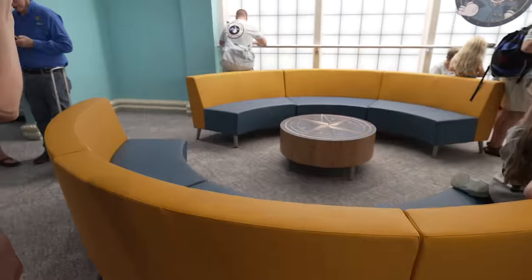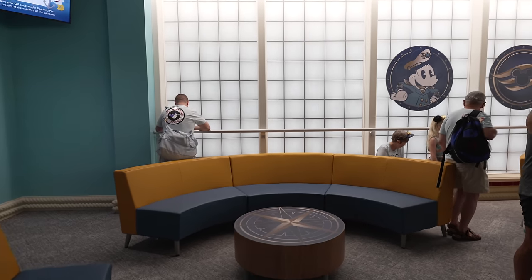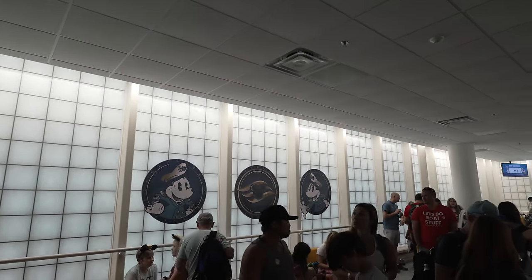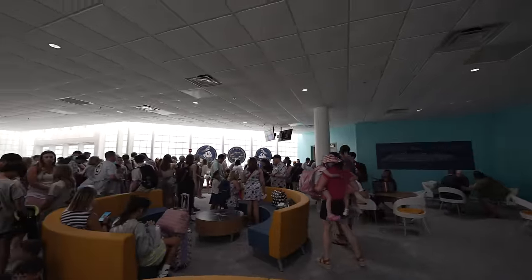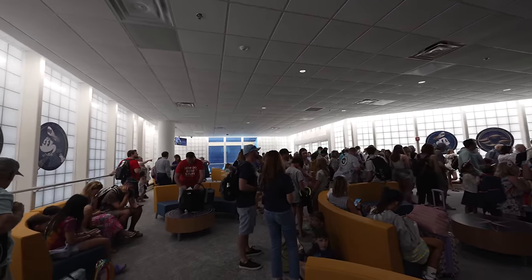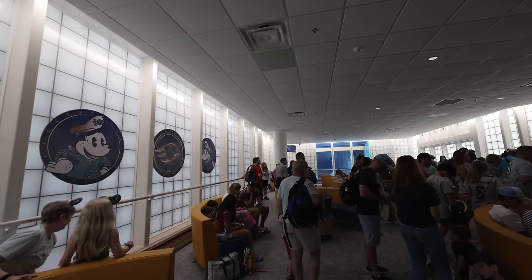So just to give you a little feel for some of the sitting areas, and what's kind of cool here in the concierge, they have some Mickey and some Minnie stuff. So we know the Wish has a lot more concierge rooms than some of the other Disney ships, and kind of give an idea about all of the massive amount of people. I guess not too much.